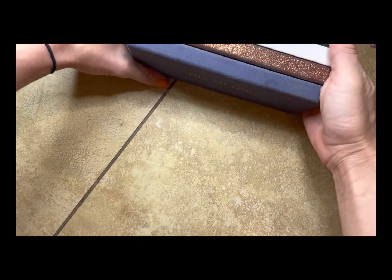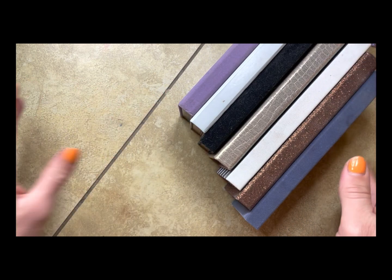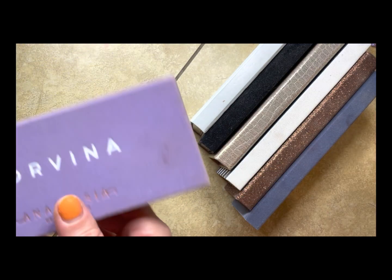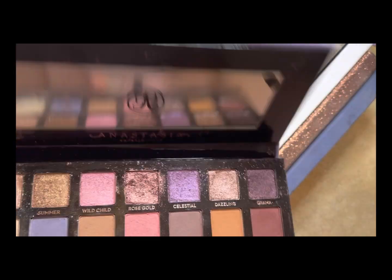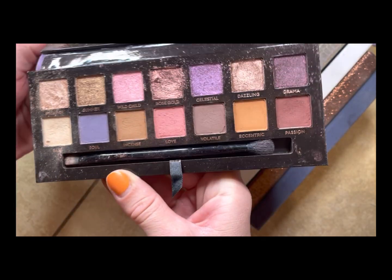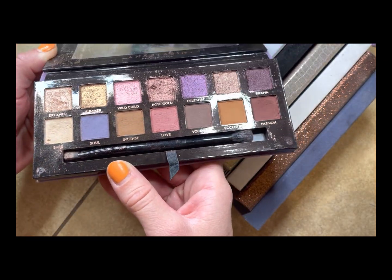Anastasia Beverly Hills. I can't believe I already got rid of one of these because I didn't think I was going to get rid of any of them. But now that I'm thinking about it, I'm probably going to get rid of Norvina also. Yeah, okay, well, first of all, I know this palette's really beat up. I'll be cleaning it up before I put it on Poshmark.